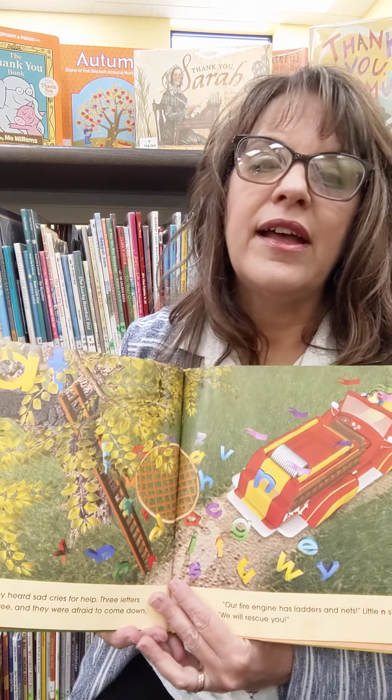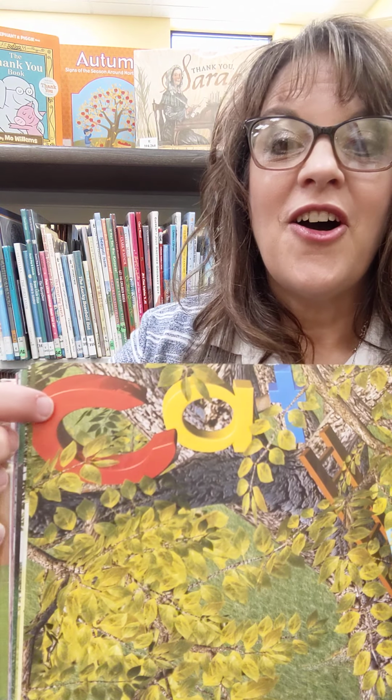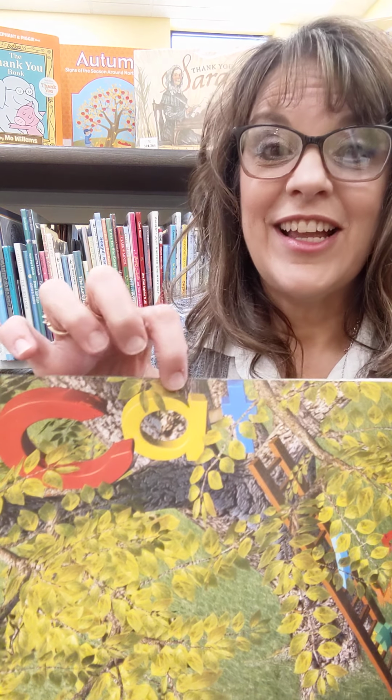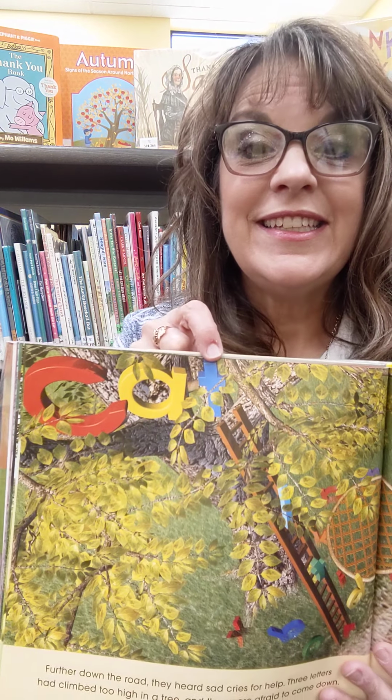Further down the road, they heard sad cries for help. Three letters had climbed too high in a tree, and they were afraid to come down. Look at that. Can you see the letters up in the tree? Can you see what letters they are? What letter is that? C. K. What letter is that? A. That's right. And what letter is that? He's kind of hiding behind some leaves. Can you see him? T.